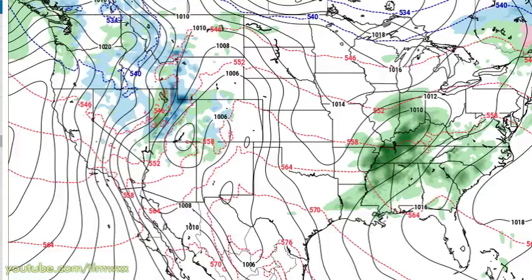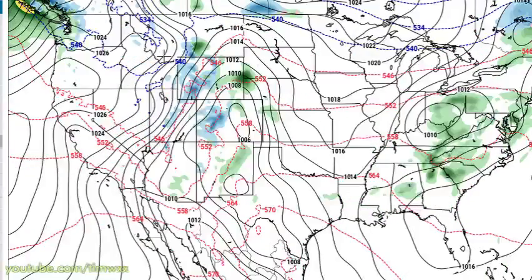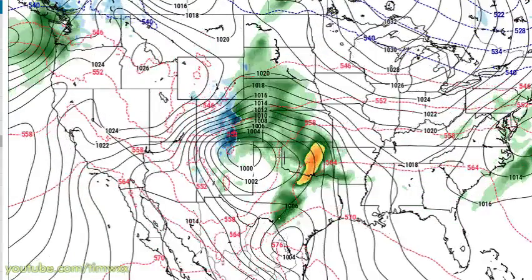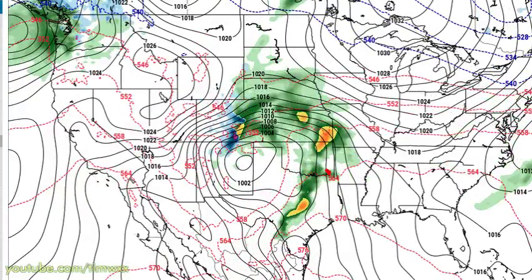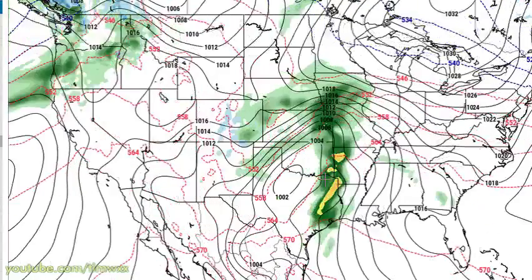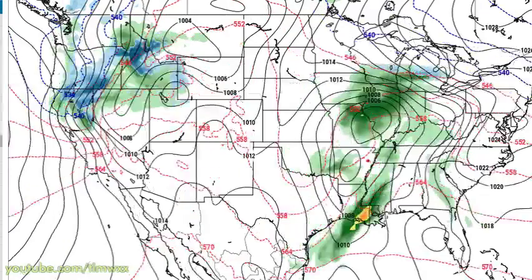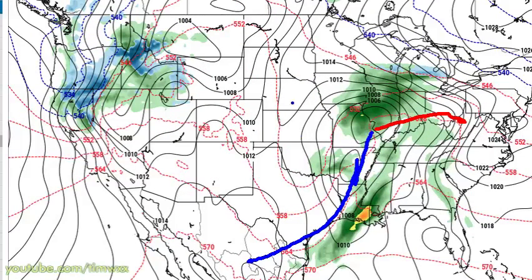GFS forecast for the week going into this weekend. Here comes that first system. Precip overnight tomorrow night in Texas. And there it goes. After dark, development down along I-35 in Texas. And then the main low pressure system moves eastward. So front looking like this here. A little bit of high pressure moving back in behind it.